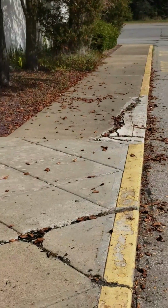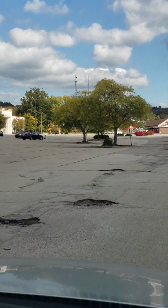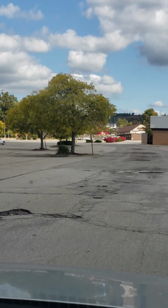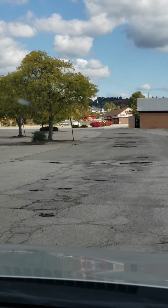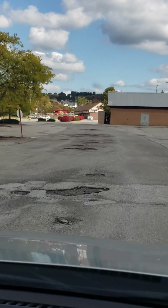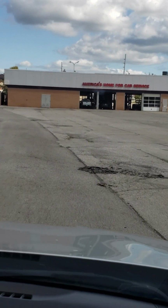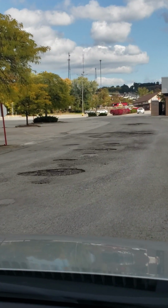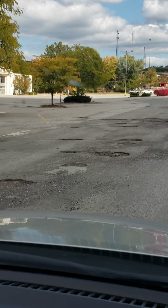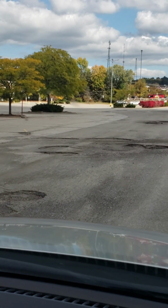Sidewalks in disrepair as well. So we'll just continue around with some of these larger holes before we get to the end and show you this giant sinkhole underneath the one drain gate and one of the entrances. These holes, they don't look as big as they actually are when you get out of the vehicle and stand beside them. There's a lot of freestanding water in them too. Makes it difficult when it rains to tell quite where they are and how deep they are.